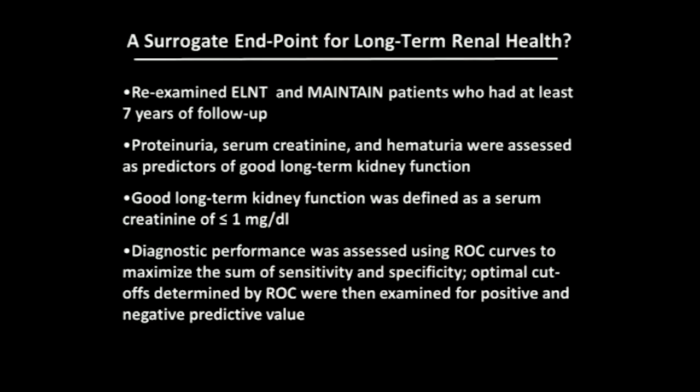So to address this question, we looked at two studies that were done in Europe. Now, please understand this is a post hoc analysis, and all the things that go along with post hoc problems are part of this. But we re-examined the low-dose cyclophosphamide study, which was called Lupus, and the MAINTAIN study, which looked at patients put on maintenance with azathioprine or MMF. And these patients had a minimum of 7 years of follow-up after entry to that study.